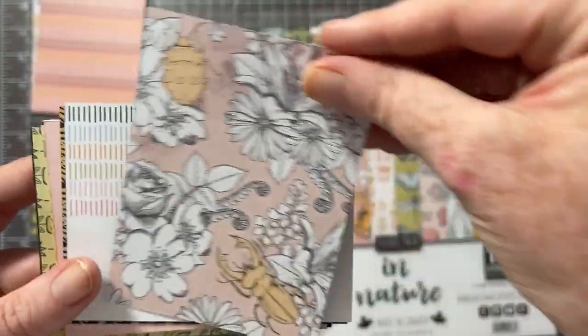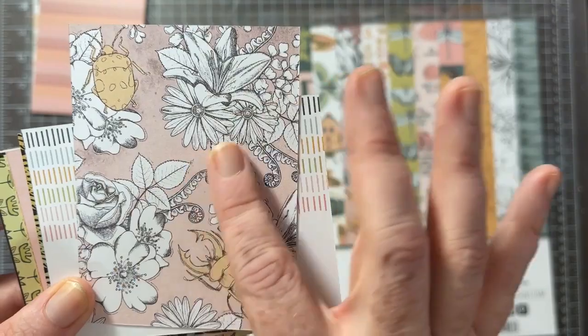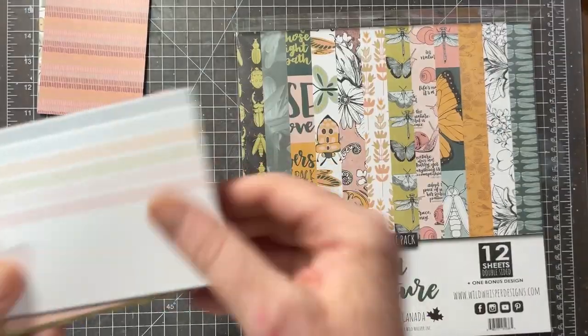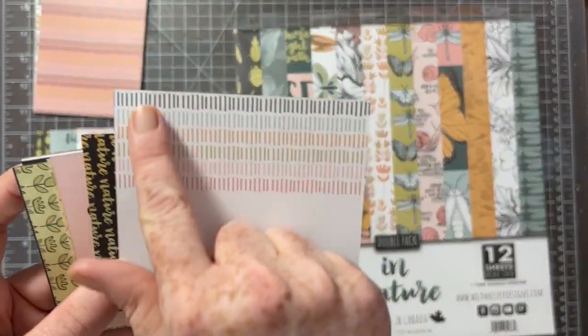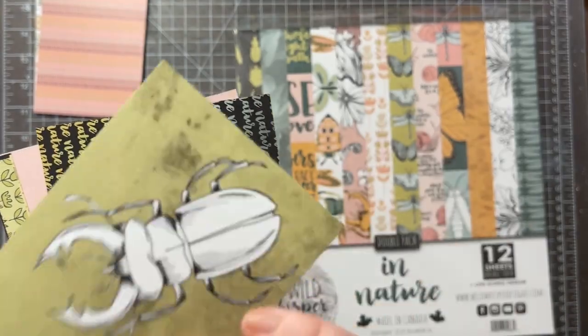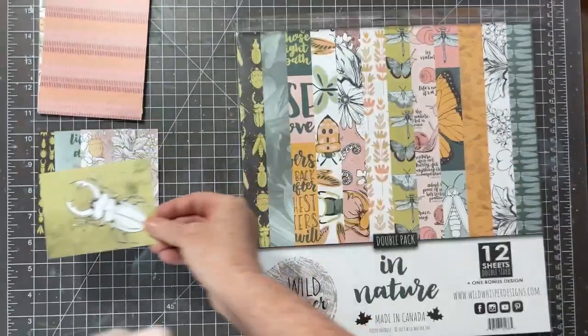Adorable. So here we have these floral, it's on a light pink background. We have the black and white kind of floral with the big bugs. This one is really cute. There is that pattern again. I really like this pattern with all the little dashes. And then the back is like a light green with a bug.